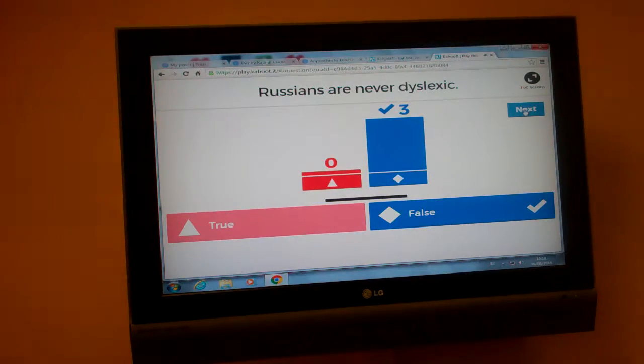Okay, obviously it's false. Although the language itself is a lot more visual. So they are using symbols rather than letters. In theory, it is obviously easier for them to read and identify those letters and actually write them down. But because it is a manipulation of the language, obviously there are going to be dyslexic cases.